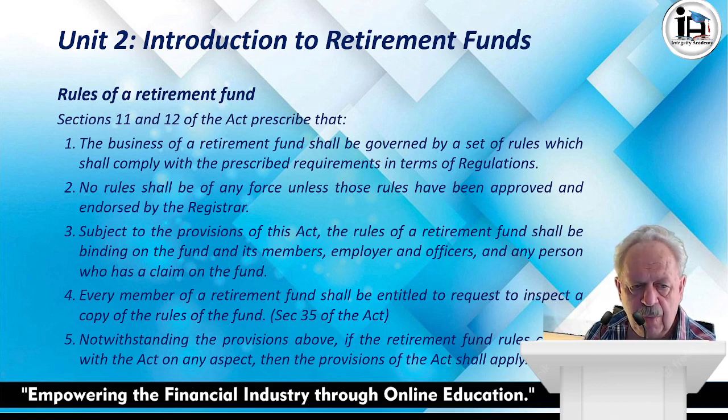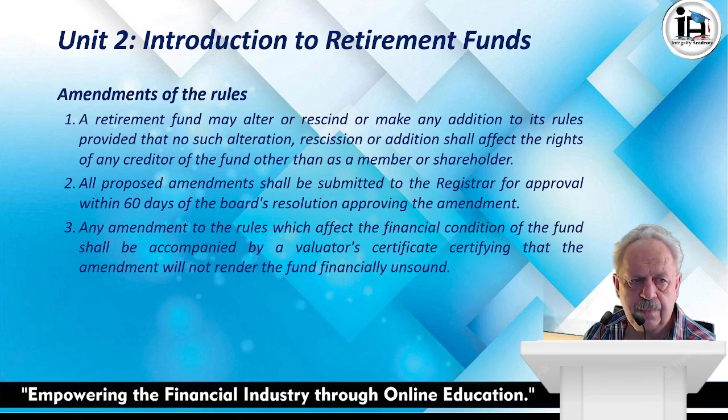And fourthly, every member of a retirement fund shall be entitled to request to inspect a copy of the rules of the fund. That's set out in Section 35 of the Act. And 5, notwithstanding the provisions above, if the retirement fund rules conflict with the Act on any aspect, then the provisions of the Act shall apply.